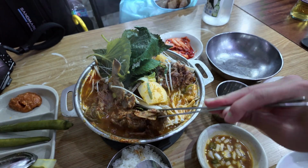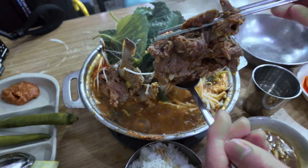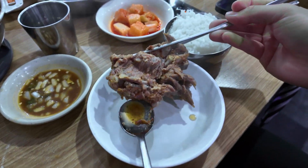Anyways, what we're eating today is amjatham. It's a spicy pork bone soup. I'm really excited. I love spicy soup, and I know Koreans are really good at that. Let's eat. I'm hungry again.